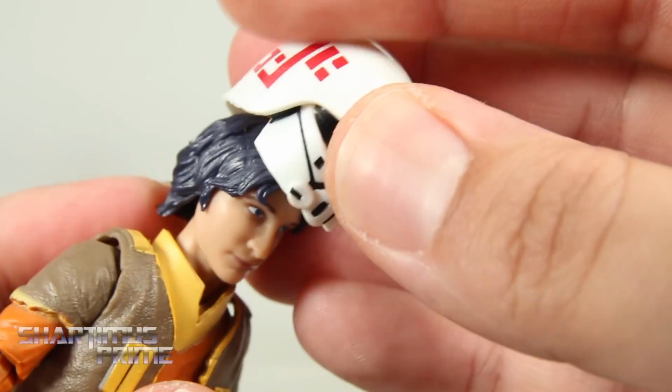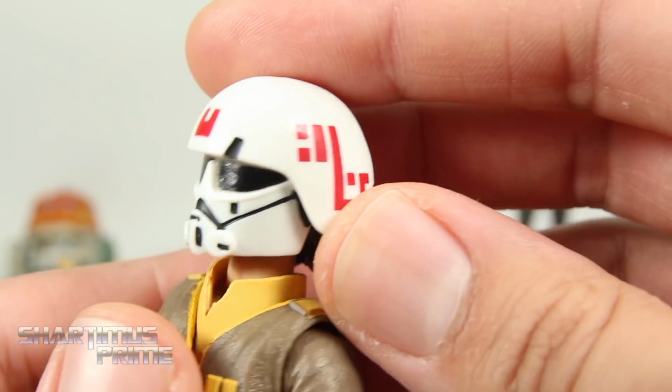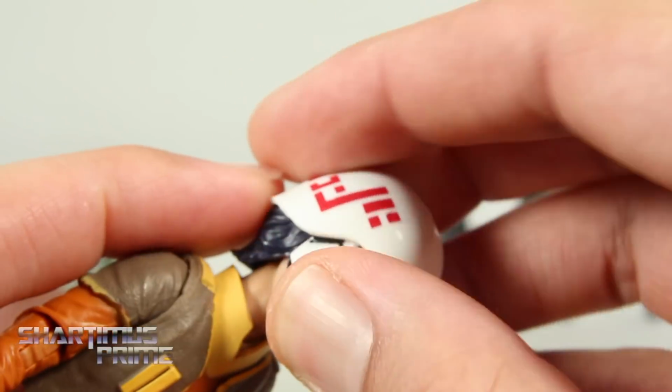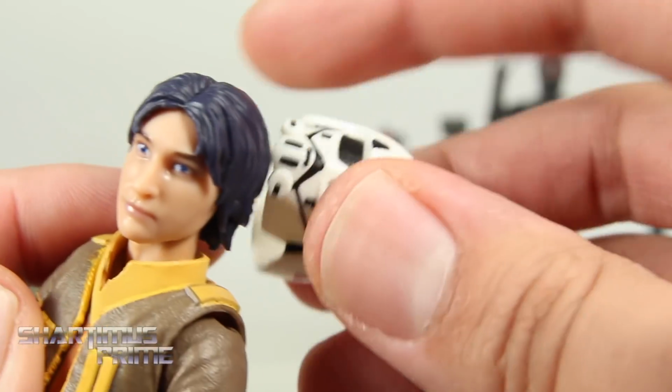So that's pretty cool. And Ezra also has his training helmet right here. I believe this is what his training helmet looks like, right? I can't remember exactly, but I'm pretty sure this is his training helmet, and I think this looks really good. It fits right onto the figure pretty well, and I don't feel like it damages his face or anything like that. So I'm pretty stoked about him having this.